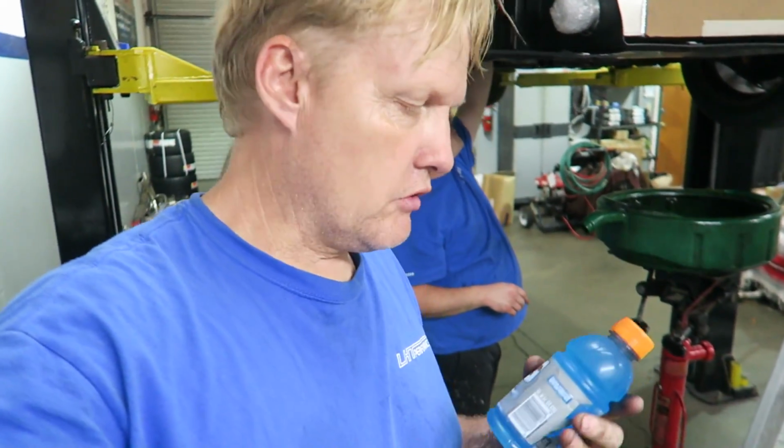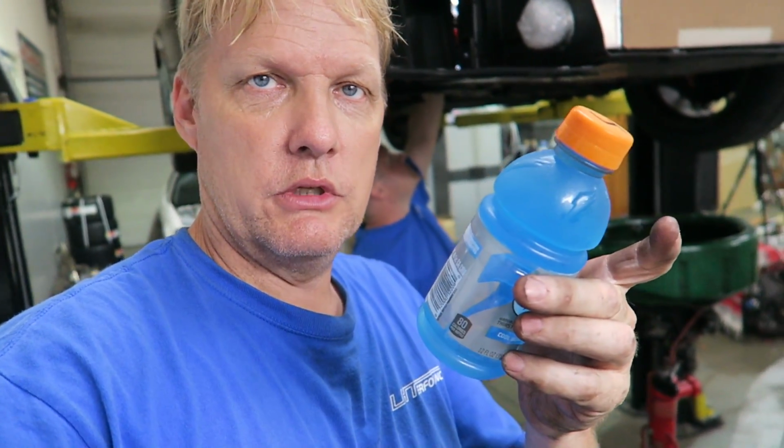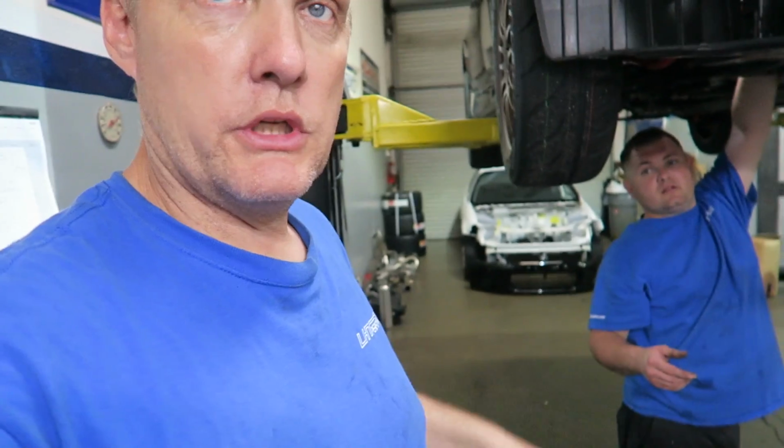So while everybody is grilling out today and drinking beer and doing all kinds of weird stuff, we're drinking sugar-free blue Gatorade. Oh yeah, and working on the S2000.